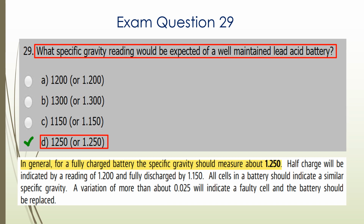Question 29. What specific gravity reading would be expected of a well-maintained lead-acid battery? And the answer is D, 1250 or 1.250.